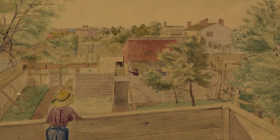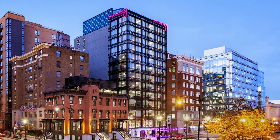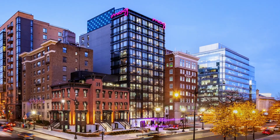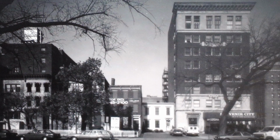Archaeology contributes to an understanding of that evolution of the city, but also an understanding of the people who lived and worked in this city and made the city the great city it is today. In 2015, as part of final approvals for the 200-room hotel, the DC Preservation League, in cooperation with the Historic Preservation Office's archaeologists, requested further historical study of the site.